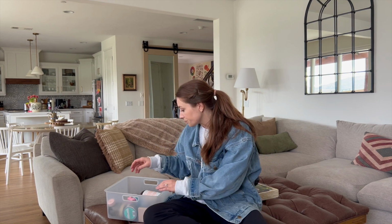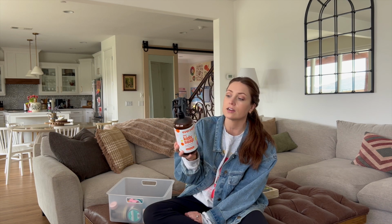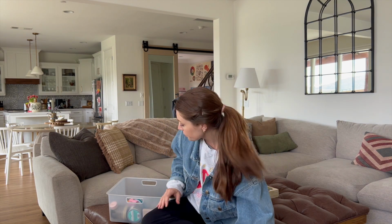So that is great. Okay, this is the Everyone 3-in-1 Kids Soap in Orange Squeeze. I love these. I keep them in our bathroom. That's where we give the kids a bath at night because they're too big for the kids one. But I like this because it's all in one. Body wash, shampoo, bubble bath. You just do a couple pumps of this in the bath, and then I also use this for their shampoo. It smells great, and there's a lot in here, so it will last you a long time.